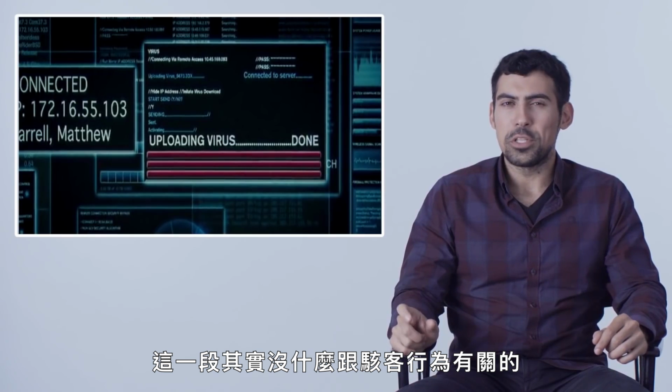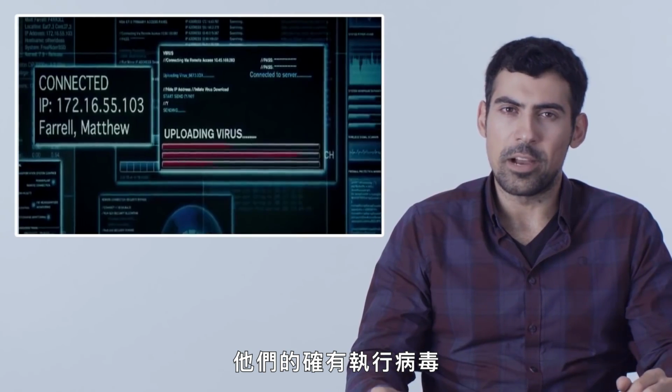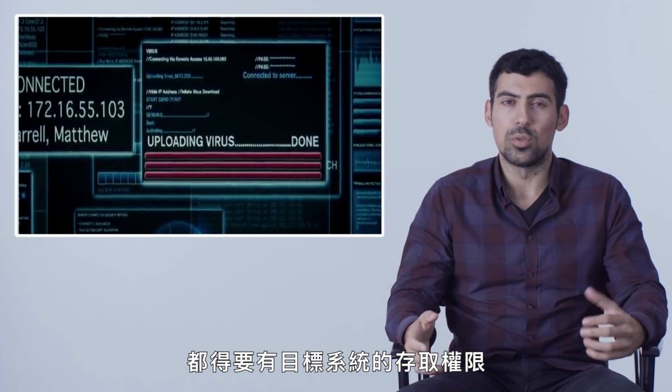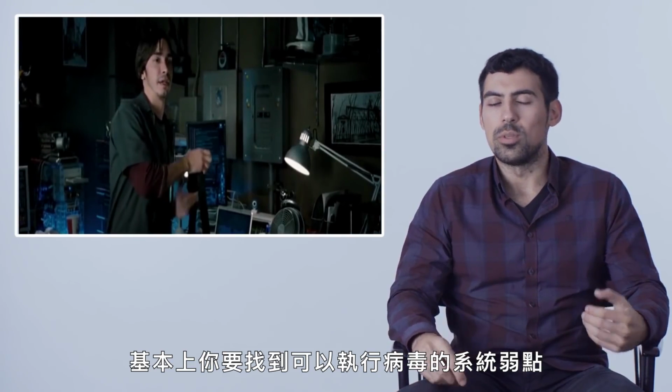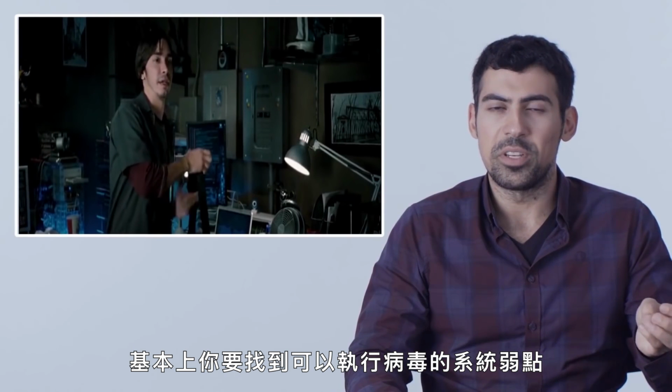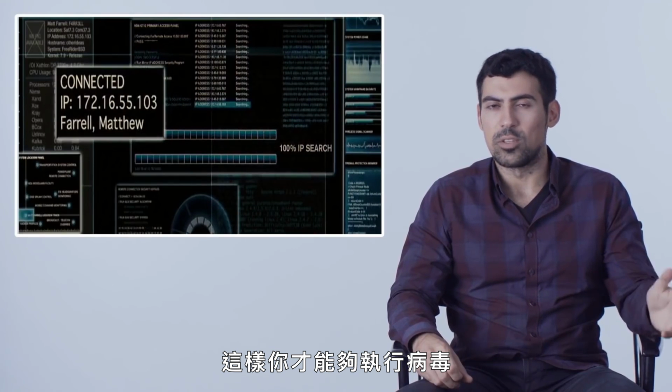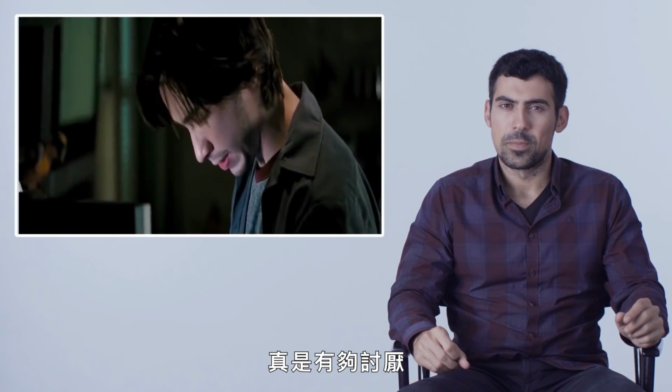In this clip, they don't really show actually any hacking. They do show running a virus. However, to actually run a virus or upload a virus, you already must have access to the target system. Essentially, you will need to have found a vulnerability that you can run the virus on. And only then can you actually execute that virus. Such a pain in the ass.